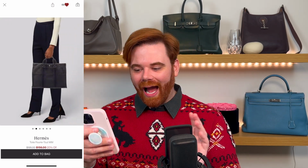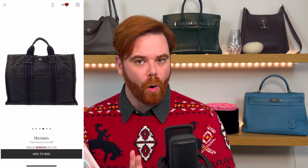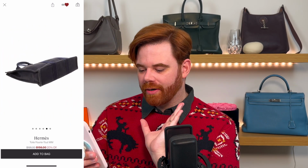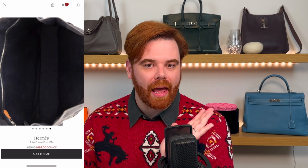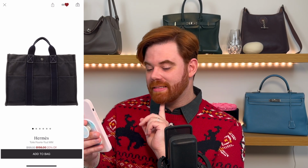Don't judge me, but I think that this would be incredibly cute for both more of a work bag and a true work bag. You know what I mean? Out in the garden, maybe you're pruning your espalier on the side of the house. Fabulous for that. You've got your little pruning shears in there. So this bag, it's $156.